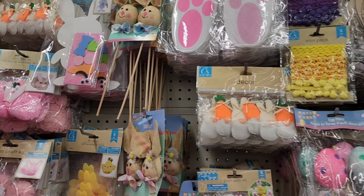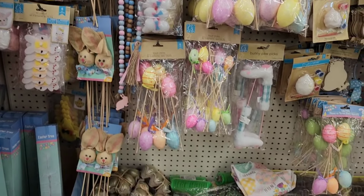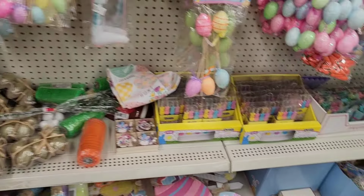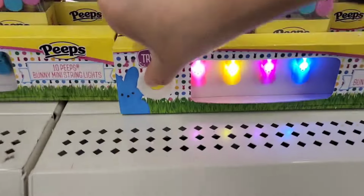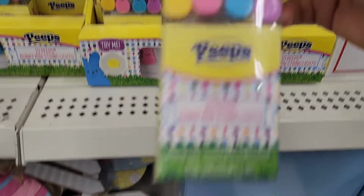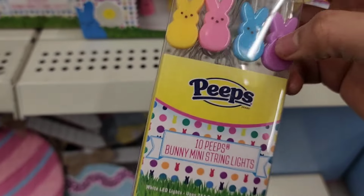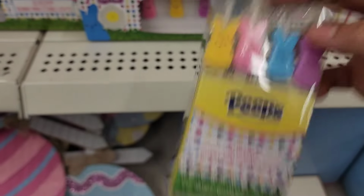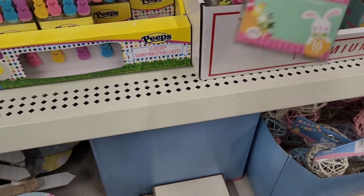For Easter. Look at all of this that you guys can do. You guys, this is really entertaining. Puedes encontrar todo aquí. Y lo tienen aparte. They also have the lights in here. Bunny lights. Like the ones that we saw at Big Lots. But the other ones, I think they were bigger. And these ones are actually small, but they're cheap, guys. Or they have this, too.